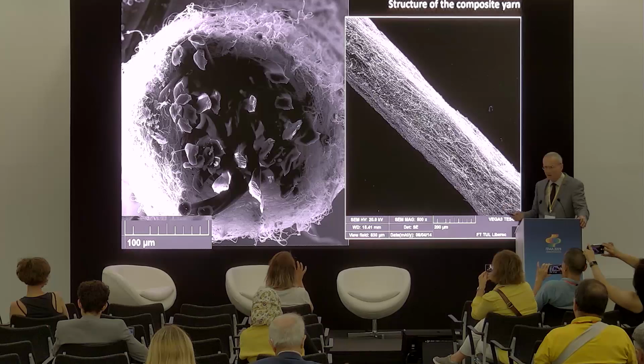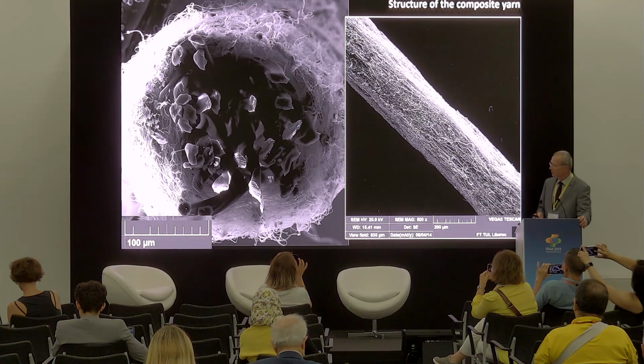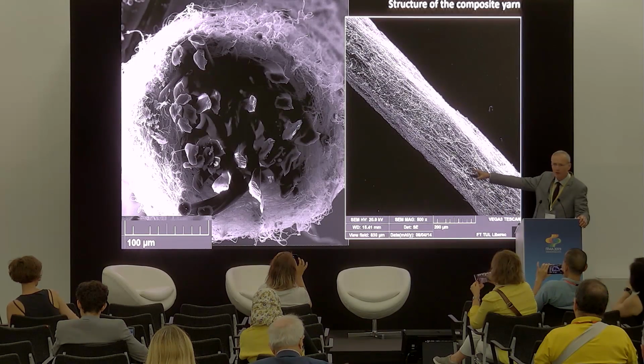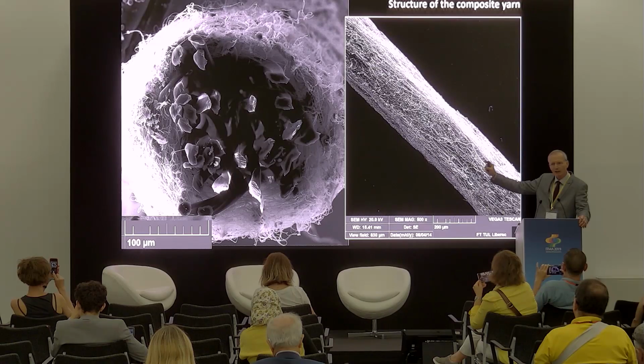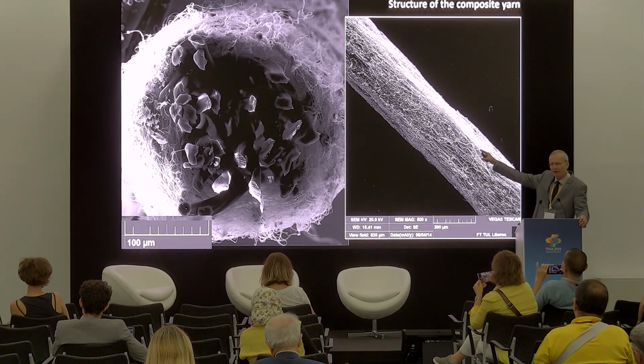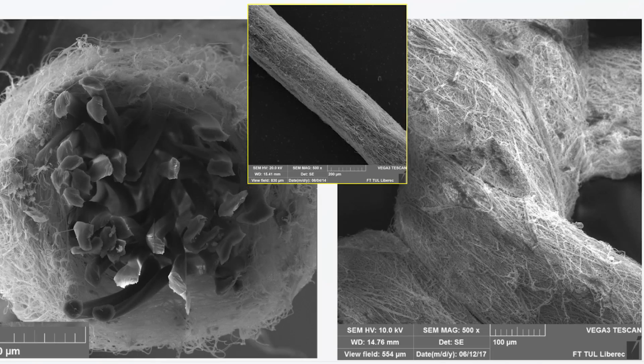And here, what is probably the most interesting for you, is the cross-section of the composite yarn. You can compare the huge diameters of the filament inside a classic yarn and the very tiny nanofibers that surround it. And here is something like a face view of the composite yarn.